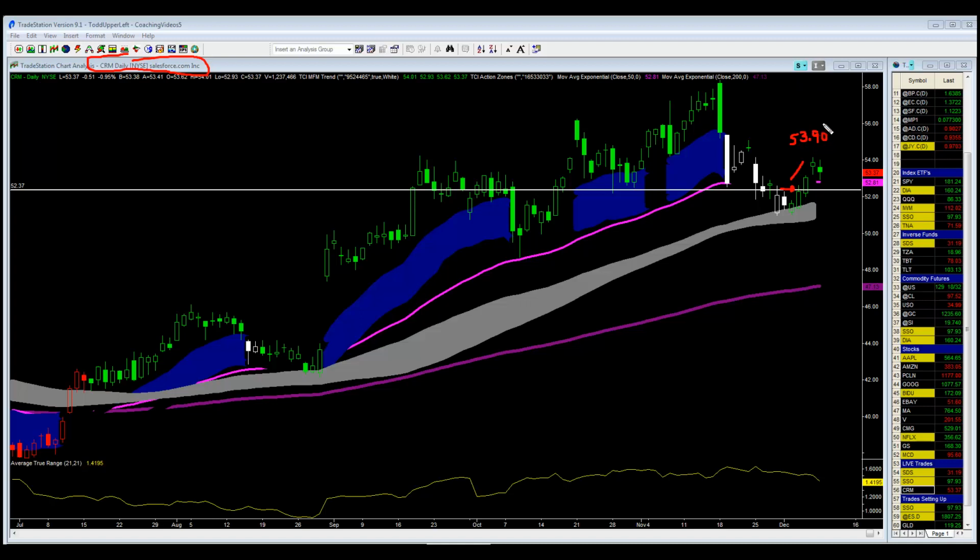So that was a two-pointer, and if you recall, our risk on this was very small. Our initial stop loss was $50.89, so we're risking like $1.01 to make two. So when we first put this trade on, the reward to risk was 2-to-1, which in my eyes is fantastic when you first put on a trade. It's after you put that trade on and manage the trade that the reward to risk really starts to move in your favor. But when we first put this trade on, the reward to risk was very favorable.